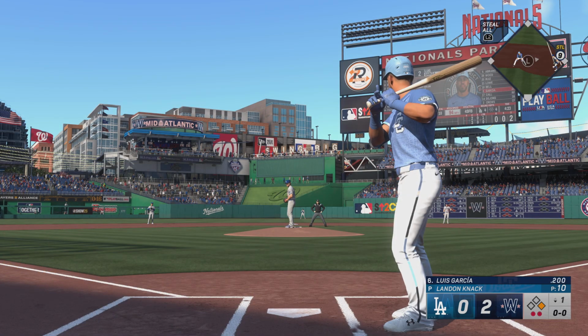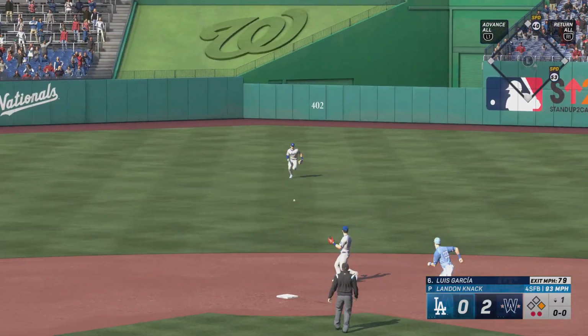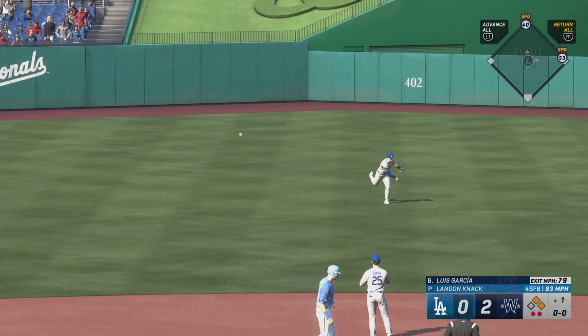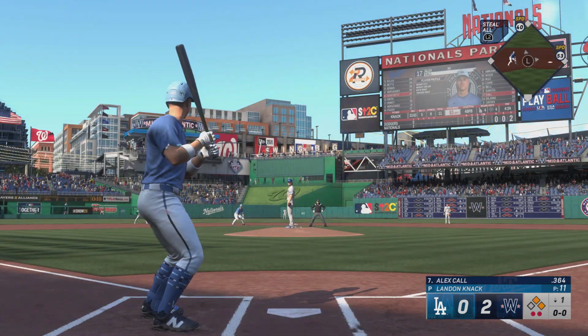Nat, 27 years old, and he was a second-round pick in 2020. Ground ball up the middle. That's a base hit. Throw in holds the lead runner at second. 2 on now with 2 away. Up now for Washington, Alex Call.